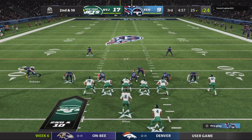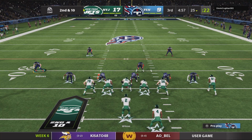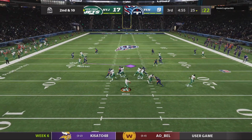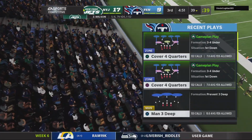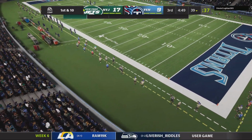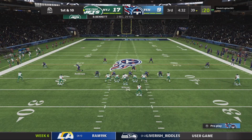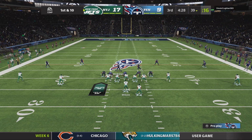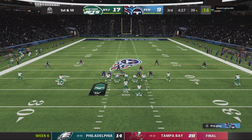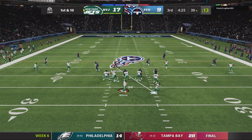Following the incomplete pass, here they go again. 2nd and 10 from the 25. Throwing is Wilson. And he gets this one just shy of the 40. They'll mark him down at the 39. And that's a more than acceptable read right there because it's zone coverage, so timing is everything. This time he waits for his man to come open, puts it right on him, and they pick up a first down.